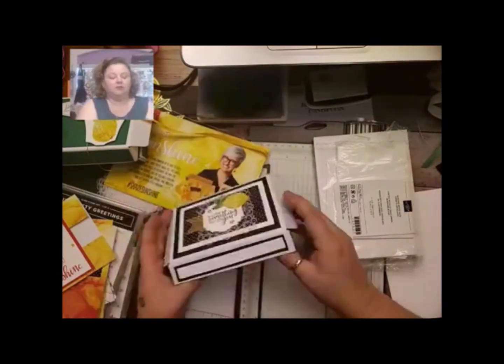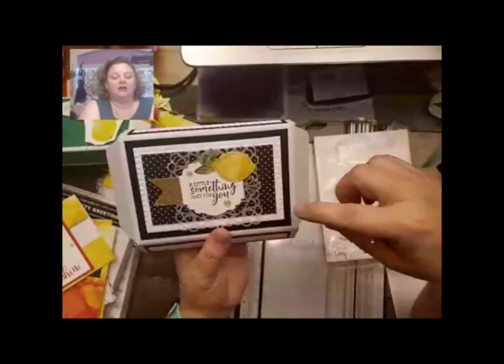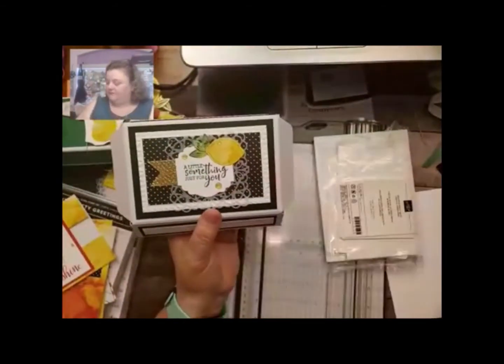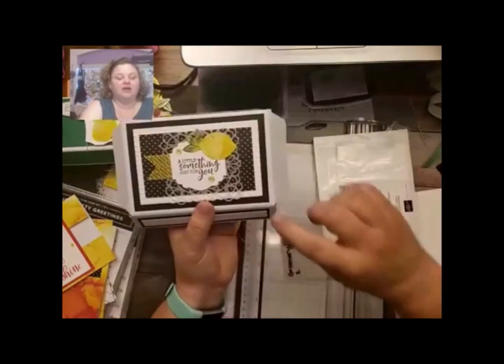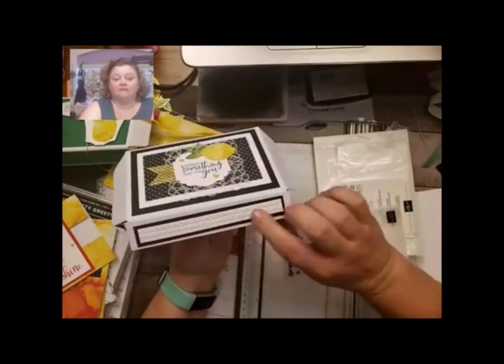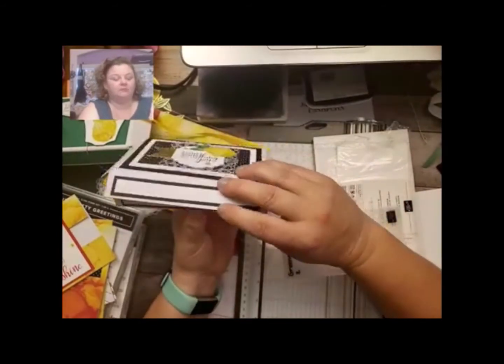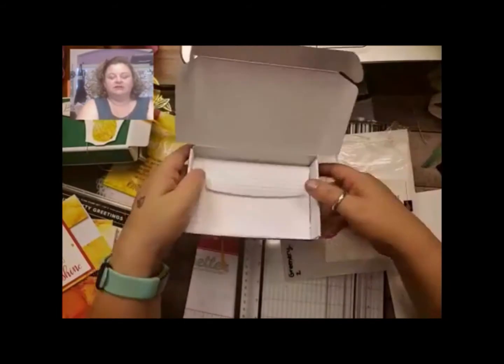They fit so good. So in this one I did a little bit more of a fancy. I put the black down, and then I used one of the fabulous new little greenery smaller embossing folders, and did that on the white, and layered it on the black. Like I said, I'll have all of these measurements up on my blog later. And you know, it just pops in.